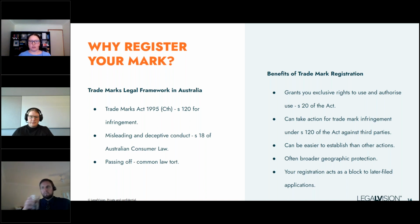And the third action that I wanted to cover off briefly is the common law tort of passing off. Now, passing off can occur when a party presents their goods and services as those of another trader, which may be done by marketing and selling their goods and services under the same or a confusingly similar brand. To be successful in an action for passing off, the plaintiff would need to establish that they have a reputation or goodwill in the brand, that the third party has made a misrepresentation, for example, by offering their goods for sale under the plaintiff's trademark, and that as a result of that misrepresentation, the plaintiff has suffered or is likely to suffer damage.